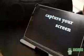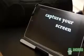Which brings me to my second tip, capturing your screen. One of the more obscure features of the Nexus 7 is its ability to capture whatever's on screen. Just hold down the power and volume down buttons and eventually a flash will appear on your screen. In the notification drop-down, you will see a message stating that your screenshot has been saved. This is one of my favorite tricks on the Nexus 7 because it is a great way to quickly save information you might not be able to save easily otherwise.